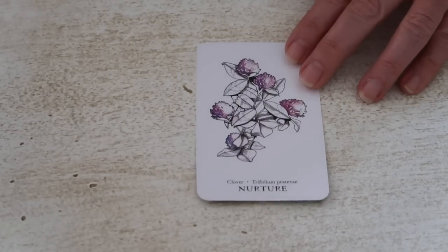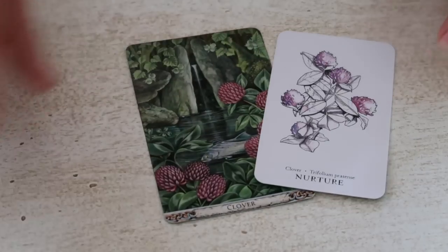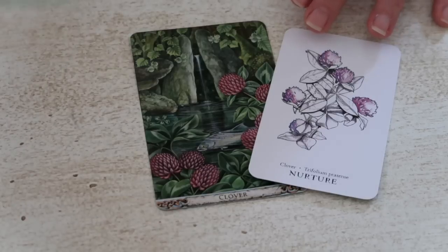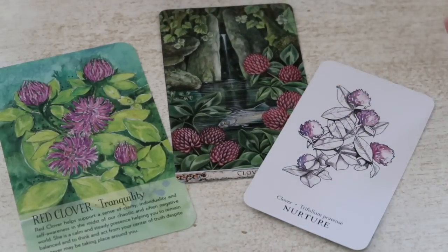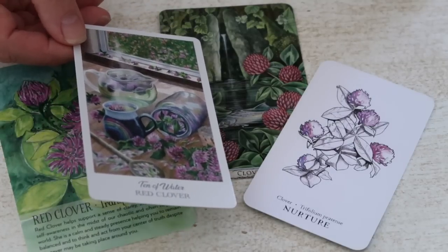When we go to clover, I think most of these decks have the red flower. They all do, yeah, or the purple flower. So we have nurture and tranquility. So again, similar energy, and really, I love these cards, super pretty cards. Clover's also included in the Herbcrafters Tarot, and that is the 10 of water.